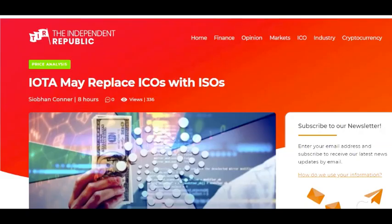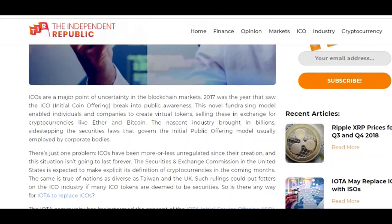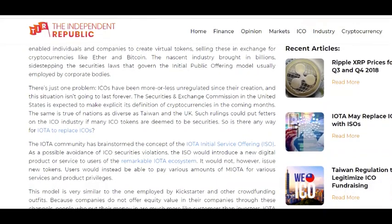So a look at this next article here: IOTA may replace ICOs with ISOs. As we saw in 2017, the ICO market exploded as the hype from Bitcoin and all the other altcoins that were having so much success last year sparked the ICO boom into the public awareness. That came with some problems too, as many of them were pump and dump scams, and they really got away with it because the space is so unregulated. And that's set to change soon.